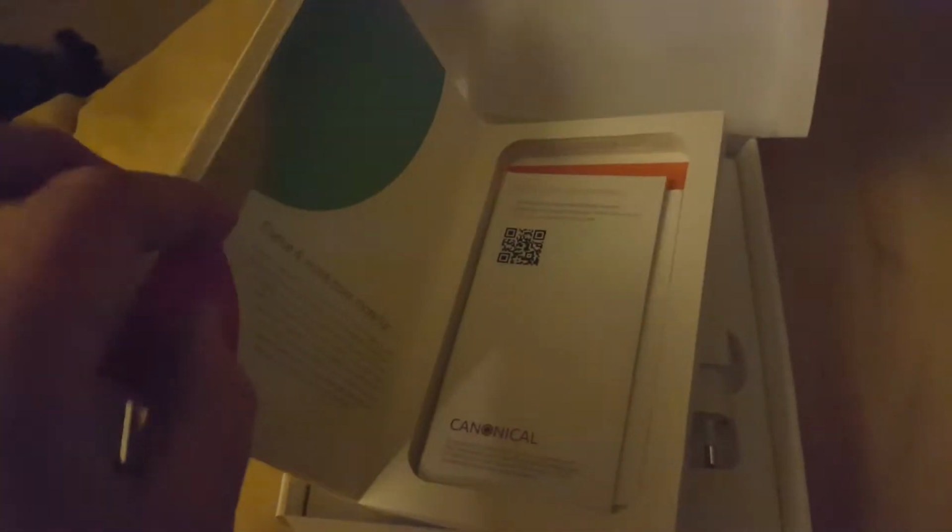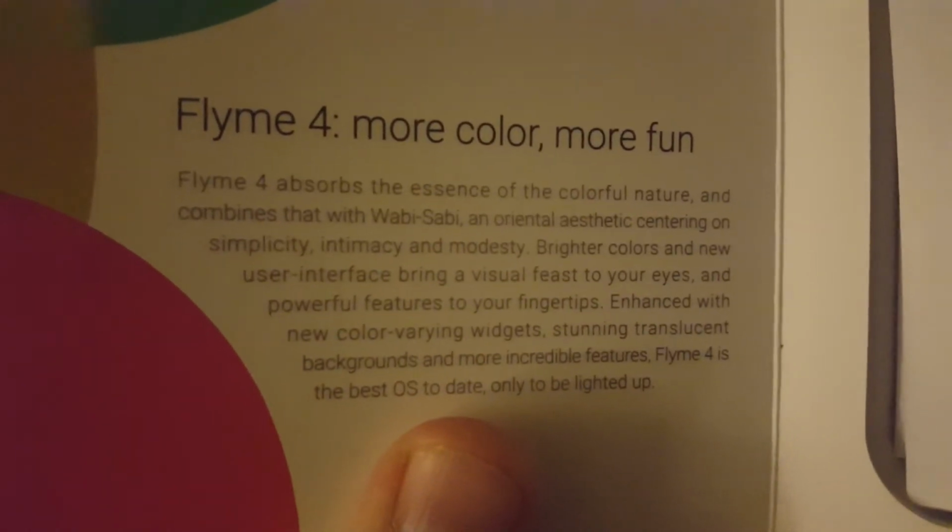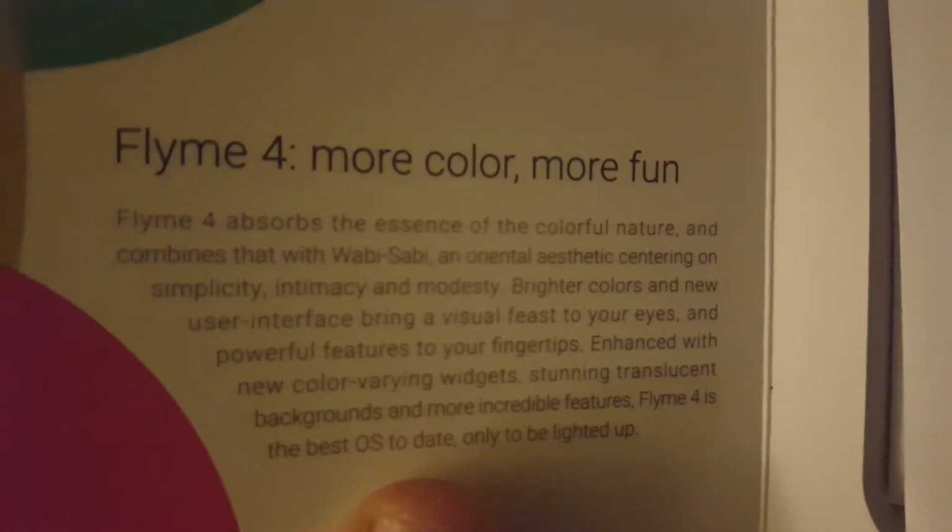The MX4 normal edition comes with a different OS, which is called Flyme 4, which is a very customized Android edition.